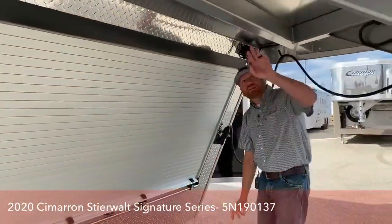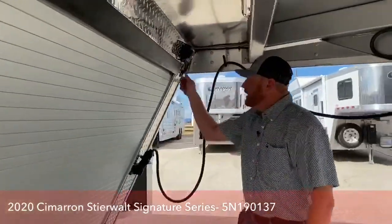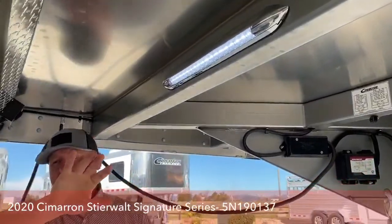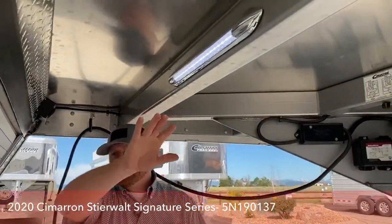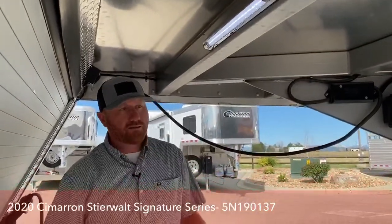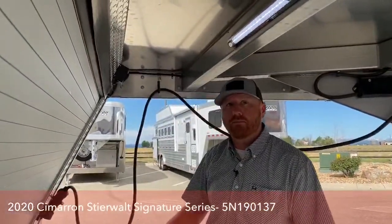There's one other thing that we did on this: we put a light underneath the gooseneck. At nighttime, when you go to hook this trailer up, you can turn this on and it shoots off of this enclosed front end and lights the whole back of your truck up, so when hooking up, you're not in the dark.